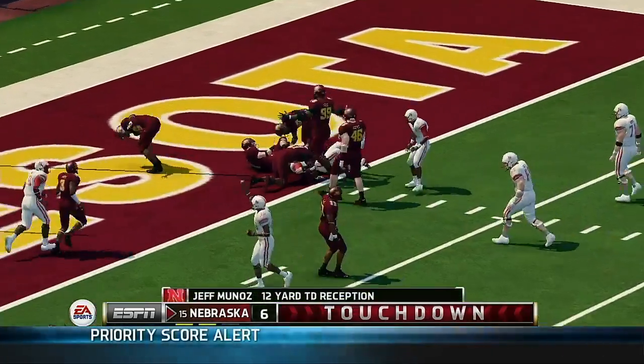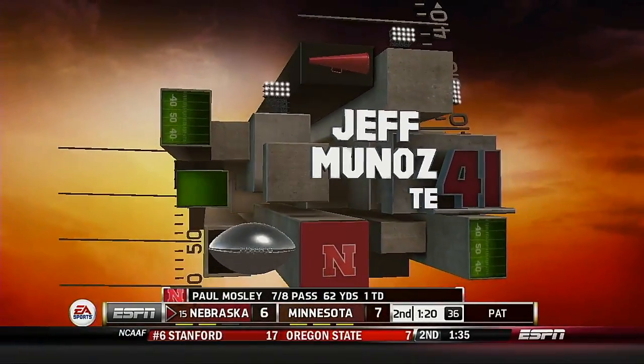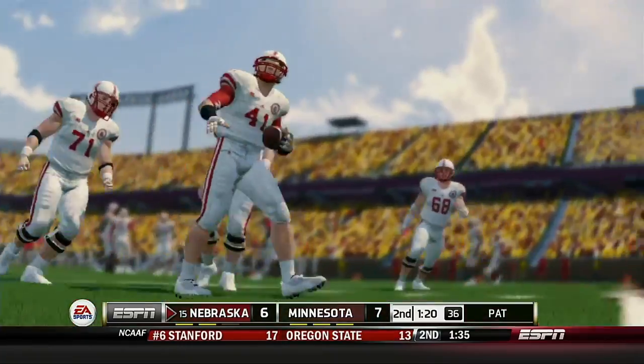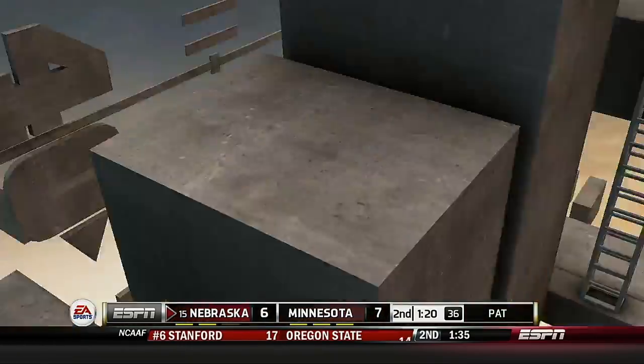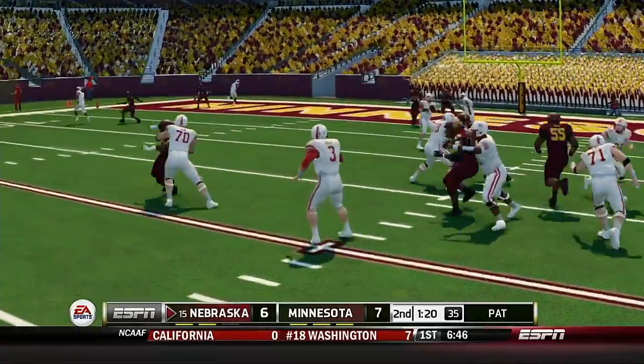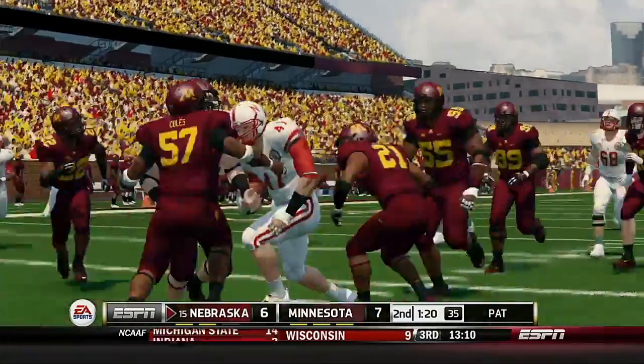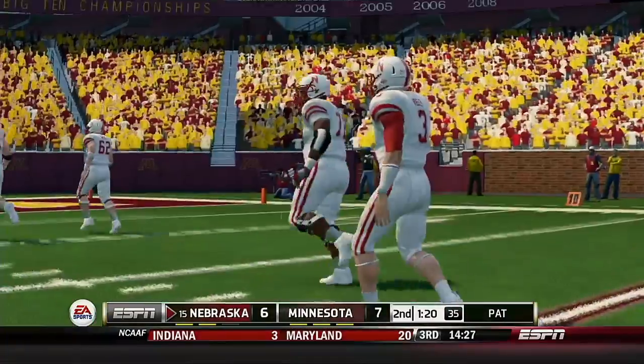Passes. Tight end's got another one. Touchdown, Cornhuskers. How about the tight end? This guy can play some football. You bet he can. He's such an all-around player. He's just as good at blocking as he is at catching the football.